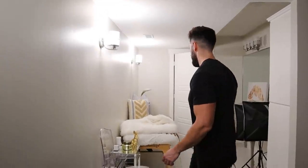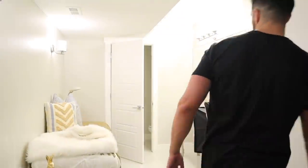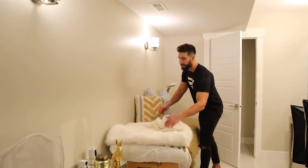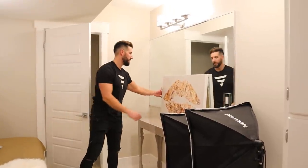Cool. And this is my salon area. Yes, this area right here. Let's turn the light on. It used to be just a bumping salon. This is where I would do eyelash extensions on people. You could come and lay on my table, get your eyelashes done. We have a big mirror over here. Some big lips.